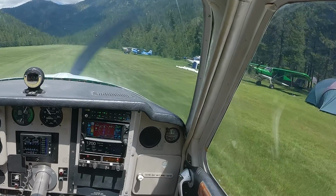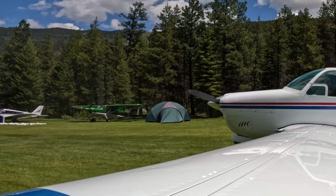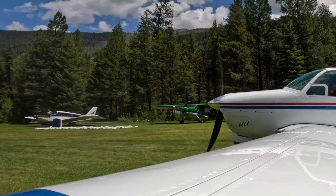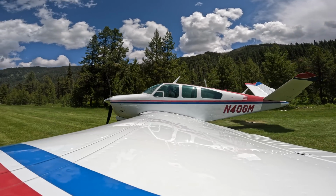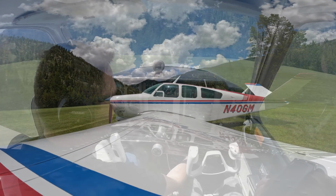Is that like a Ram? Oh yeah, hey look! The Rams S-21 Outbound. We made it!